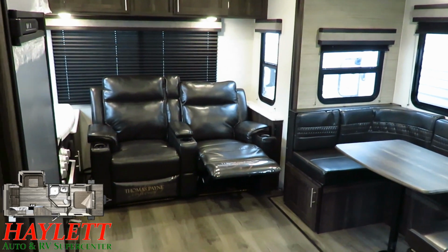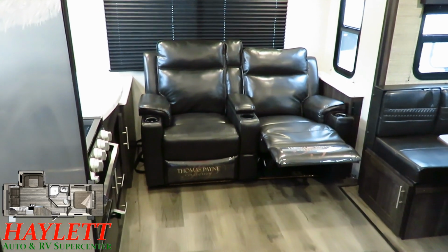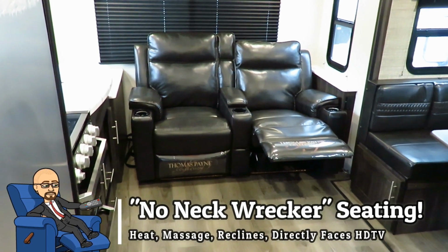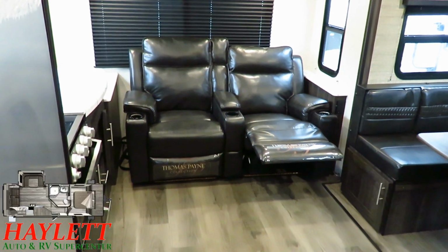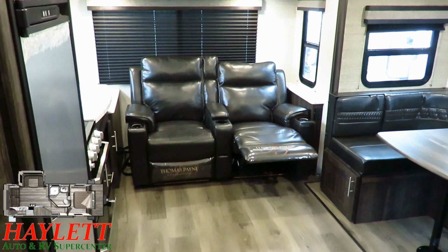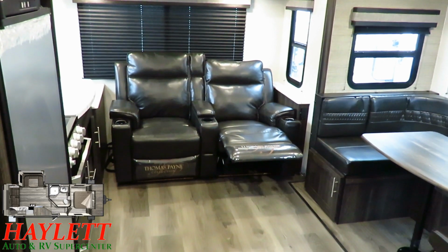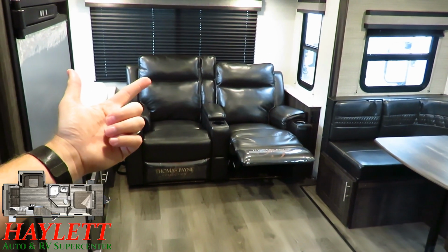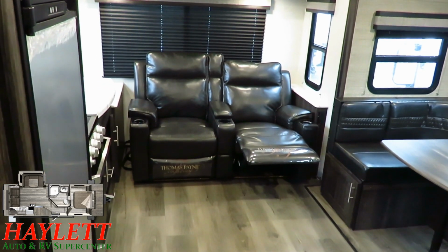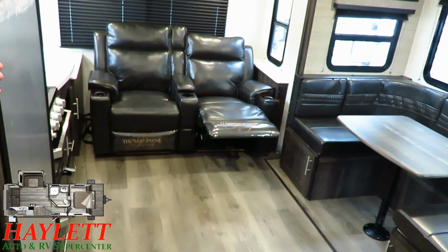Now real quick, we're going to come back to this in just a second, but I do want to zero in first on this forward facing, direct TV facing, basically theater seat back here. It does have heat and massage, which is nice. You've got the reclining features, and that's, I think, one of the nice things about this floor plan that has made it stand out against so many other brands who built this floor plan. We've had versions of this available in the Open Range, the Jayco called the 24RL J Feather, in Apex, in Passport called it previously 2520, now 2521 RL, and now the Winnebago 2500 as well.